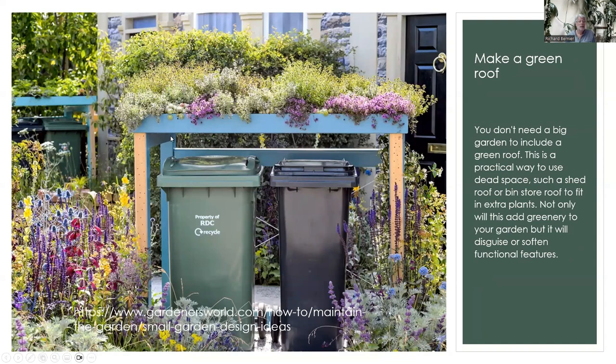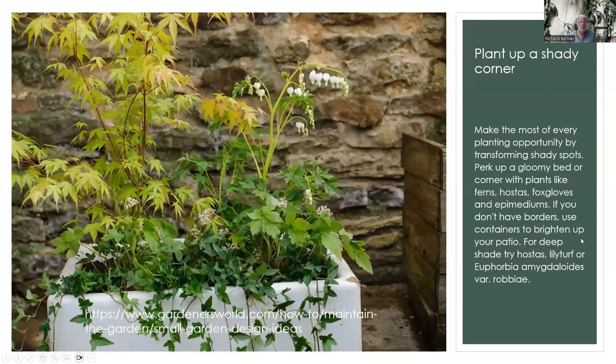Make a green roof. Now, what a wonderful idea to hide these recycling bins. You just built a structure and put sedums on the top, and it stays green all year round. And you really don't have to do much watering in the summer because these are all quite drought tolerant. And like it says, it disguises or softens functional features.